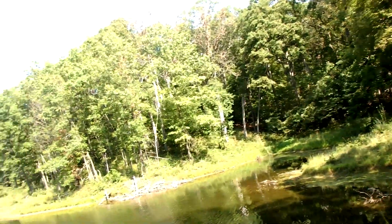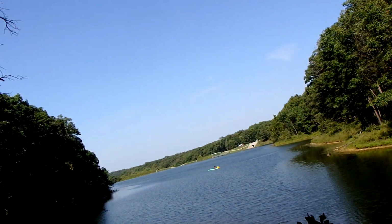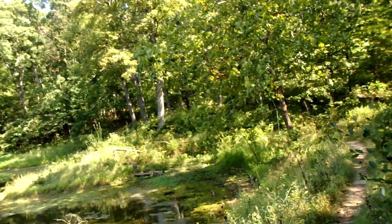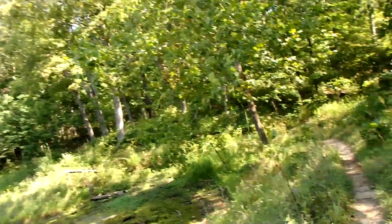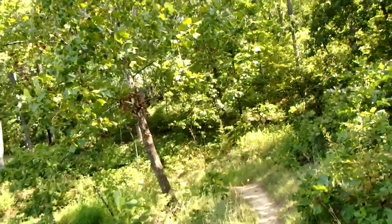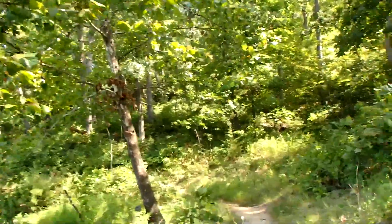But it's pretty cool. It's a gorgeous day. It really is. This is exactly what I've been needing. I've been working 60 to 70 hour weeks, and it's nice to get back out on the trail again.